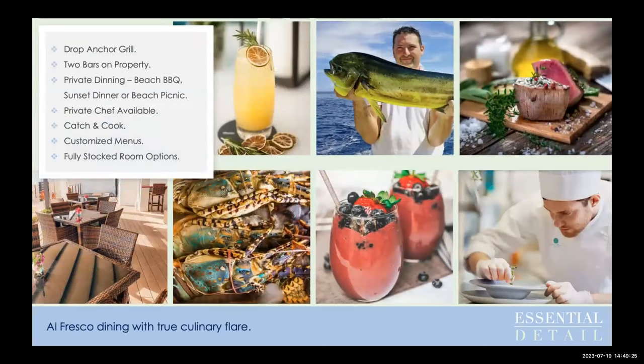Now, I think really my favourite part of Sunset Reef has got to be the food and beverage here. So the rates themselves include breakfast, but we can extend that through to half board, full board, all inclusive, or even luxury all inclusive and private chefs. So all the rooms, all the suites are fully fitted, and we do have a guest outside grill and pizza oven as well that guests are welcome to use.